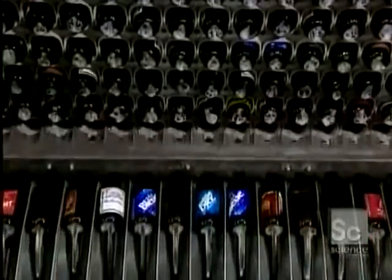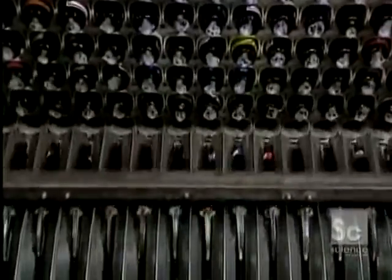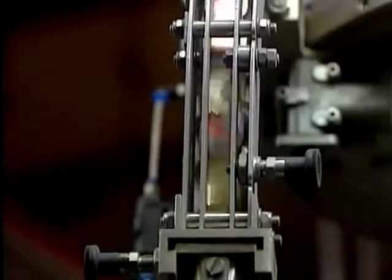Used bottles are now washed. After their wash cycle, the bottles have become sterilized. Empty bottles arrive on this plate, ready to be filled. About 1,000 bottles a minute are filled while on the move. Then they pass to the capper before being sent to the pasteurizer.